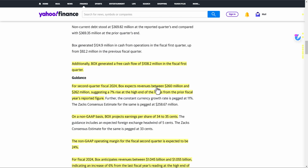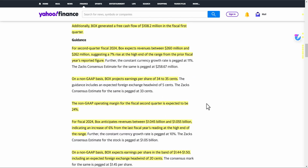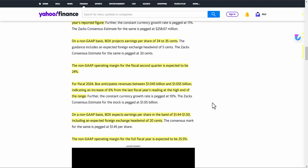I can keep saying very good, but pretty much what we're seeing is this company is putting in very good numbers. They guide 262 million for their next quarter, which would be a 7% rise on the past quarter's reported figure. On a non-GAAP basis, earnings per share about 34 to 35 cents for the quarter, very good. Margin about 24%, so increasing that as well. And for the fiscal year, they expect about $1.05 billion in total revenue, increasing again about 6%. They expect earnings per share of about $1.44 to $1.50. So this is a very good thing, and their non-GAAP margin is expected to be about 25.5%.